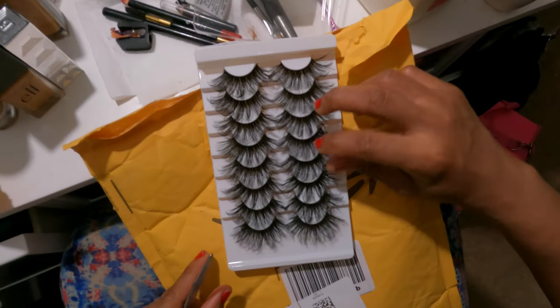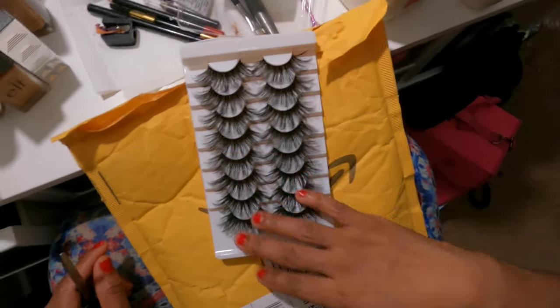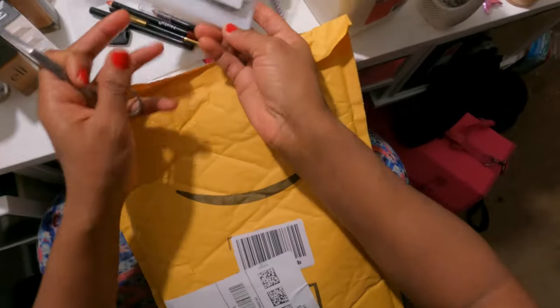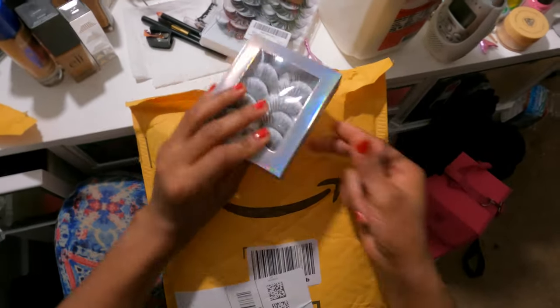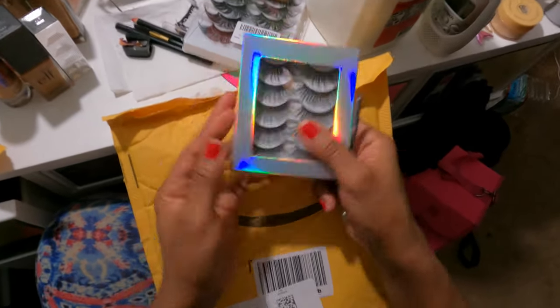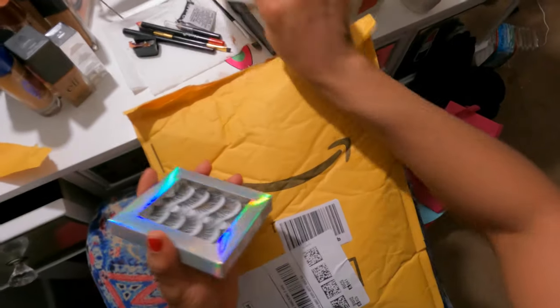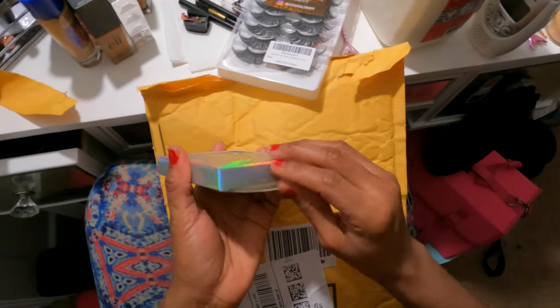Oh my gosh, guys. Oh, these are ridiculous. I've never had anything like this. I bought it on purpose. I just wanted a dramatic look, okay? So that's one. What is in here? Another one. This one are modest, okay? They are modest compared to this ridiculous one, this is the one I'm going to be wearing today. Woo-hoo, when I do my makeup.